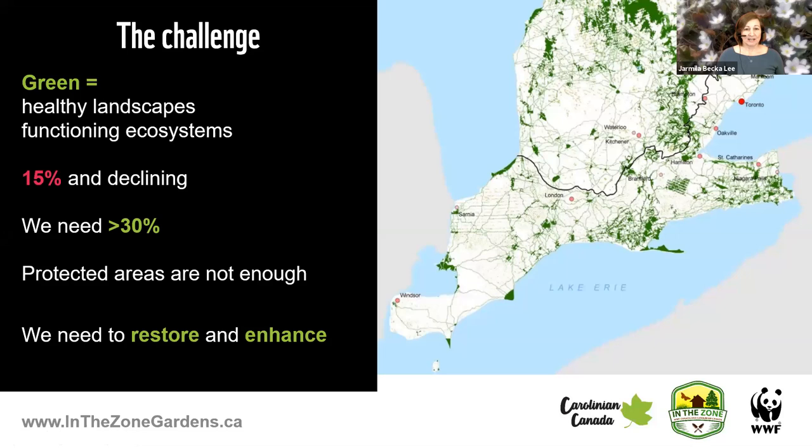The challenge in the Carolinian zone is to get our habitat levels, our healthy functioning ecosystems, up to 30%. You can see the dark areas in green in the Carolinian zone are not that many. They're mostly conservation areas, federally and provincially protected parks, as well as some First Nations lands. But those don't come near the 30% that we need of healthy habitat to have fully functioning ecosystems across this region. Because the land in the Carolinian zone is 95% privately owned, this presents a huge opportunity for people like you and me to make a difference as we work to restore and enhance that habitat.